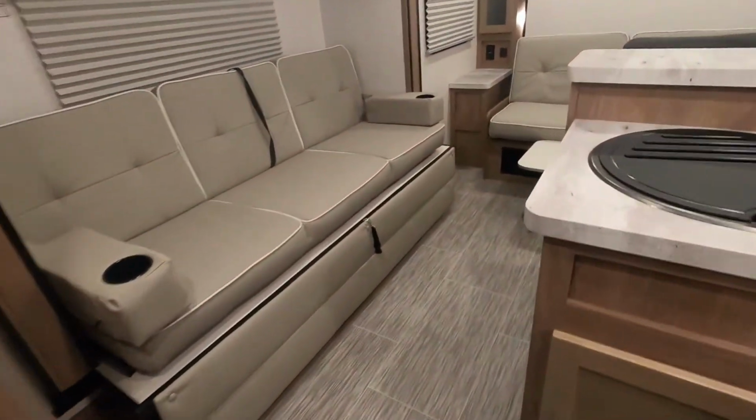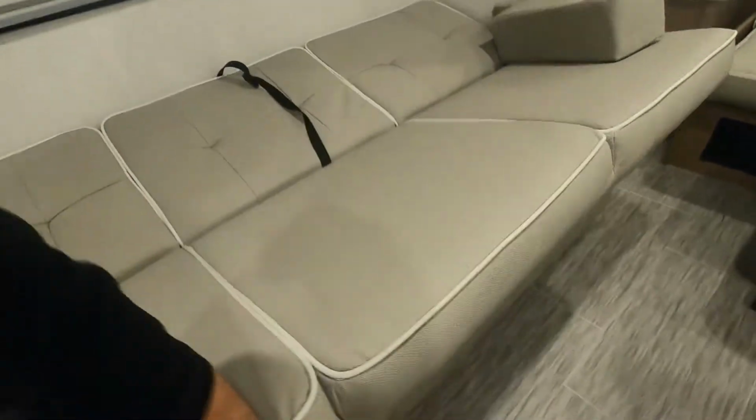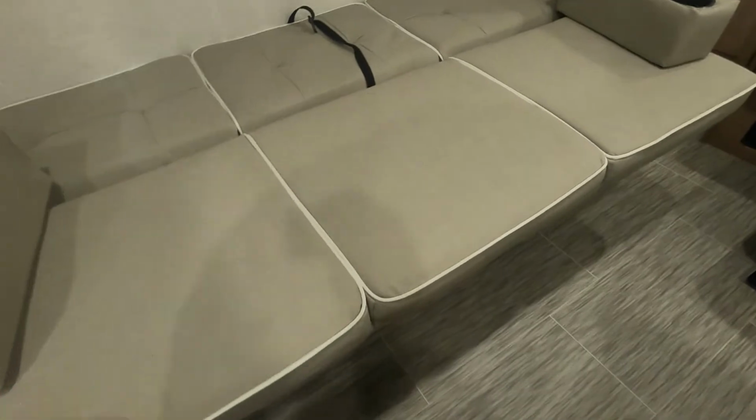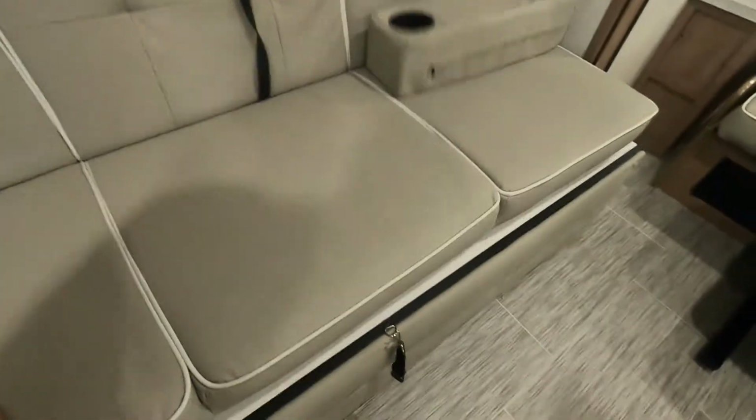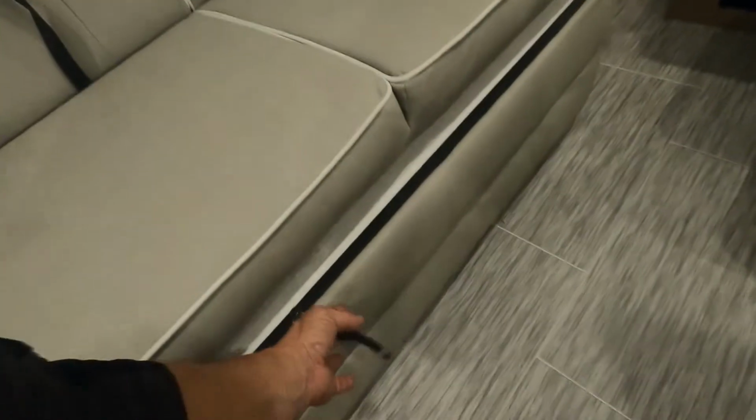Continuing into the living room. The sofa, of course, will jackknife down to a bed. This sofa is also a great spot to store this table for travel. You'll flip it upside down on here, and then you can use these straps to hold it in.